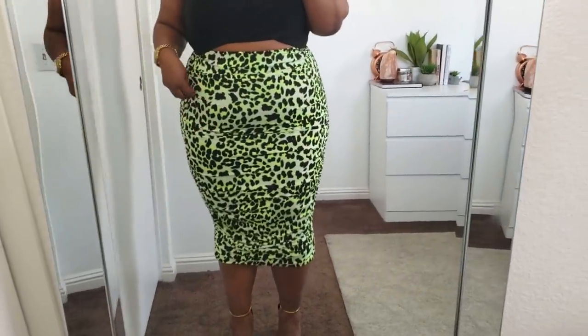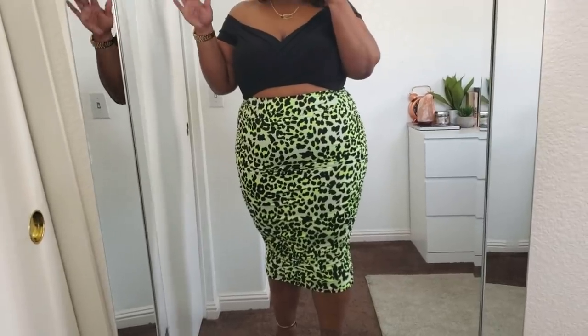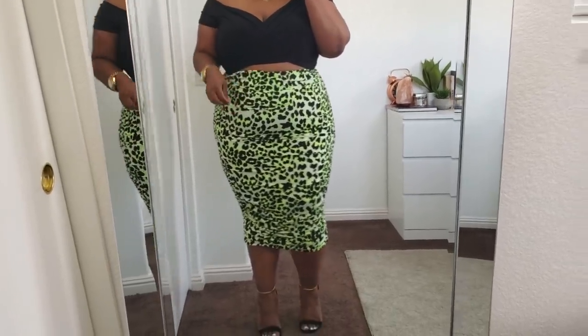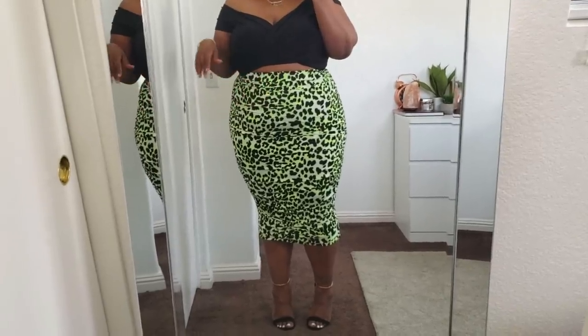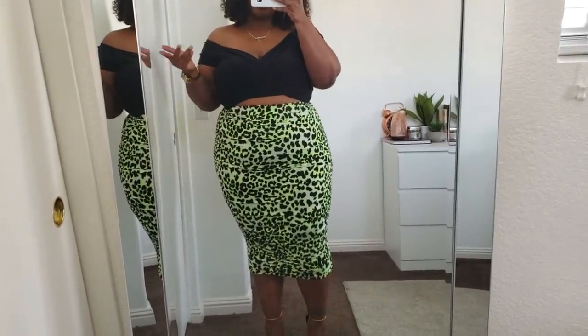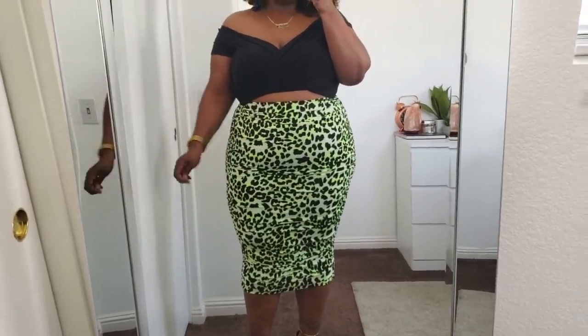As far as the skirt, I think the skirt is really cute. I love the print. It's super fun. Something definitely appropriate for spring and for summer. Now it is a really slinky, thin kind of material, so it does show a lot. It doesn't really hold you in. It's really loose and super stretchy.